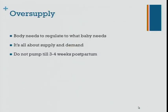So then moms get into this vicious cycle of oversupply as well. This is where moms feed their baby, and then after they feed their baby, they pump. The body is, I think, an amazing thing. The body knows how much the baby should be getting, and it regulates itself to make that much. Now, if you're stimulating the breast with the pump after the baby is done eating, then your body's like, I gotta make more, I gotta make more, because the baby needs more. So you can get into this really vicious cycle of engorgement and leaking, and it can be very, very frustrating.